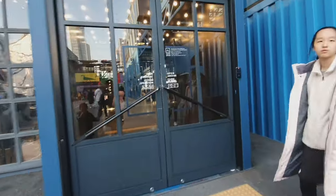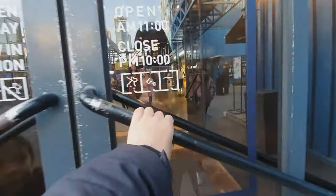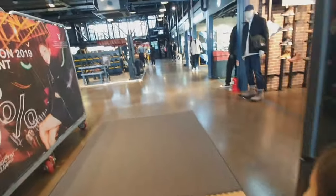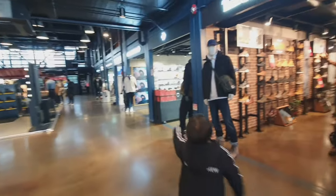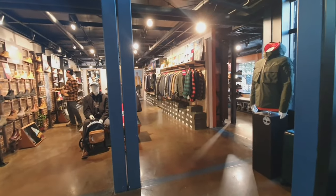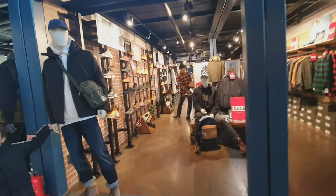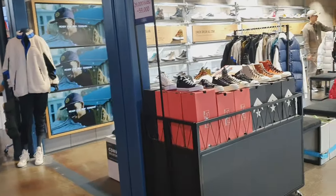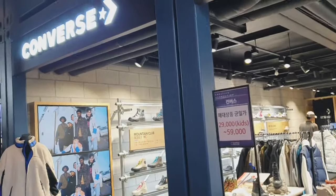Guys, I want to take you to the other part of the Common Ground. And in here, most of the items are branded and a little bit expensive. And also, the products here are majority for men, but there are also some for women, like shoes and accessories.